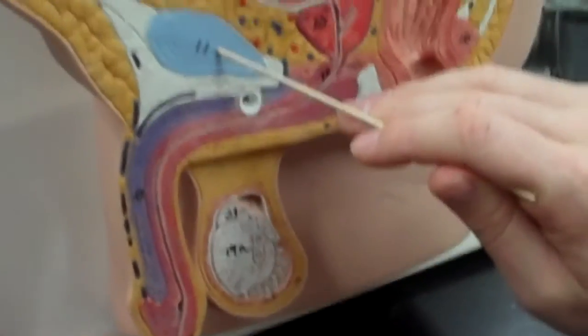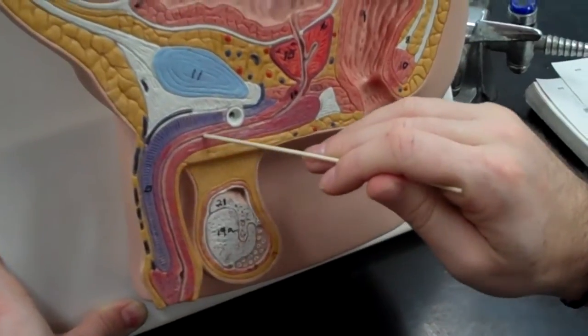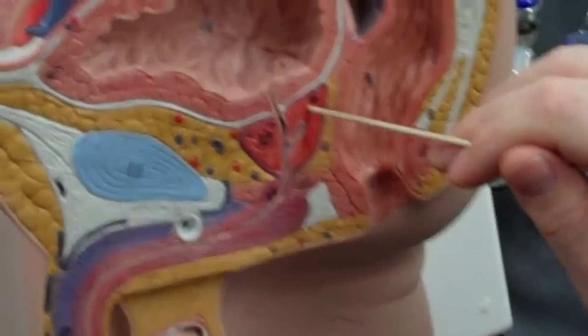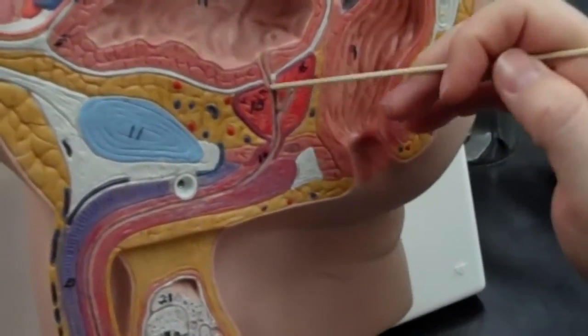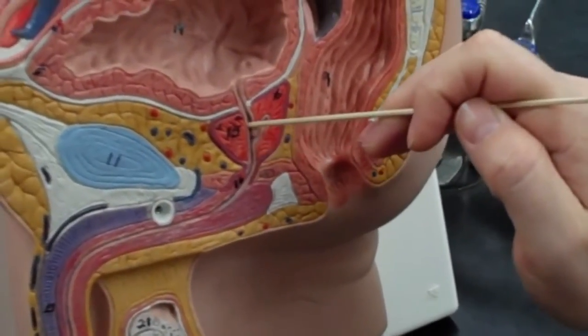Here's the pubic bone. Here's the urethra. If we follow the urethra up, we'll notice that it goes through a very important gland called the prostate gland. So when the prostate gland enlarges, it grows in and can compress the urethra, and it makes urination very difficult.